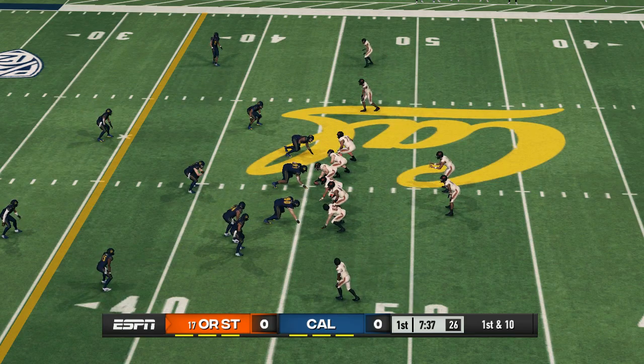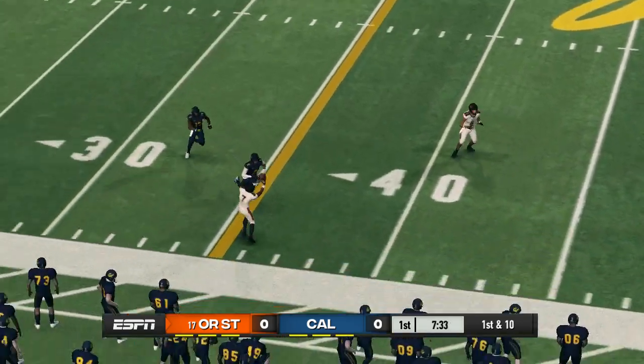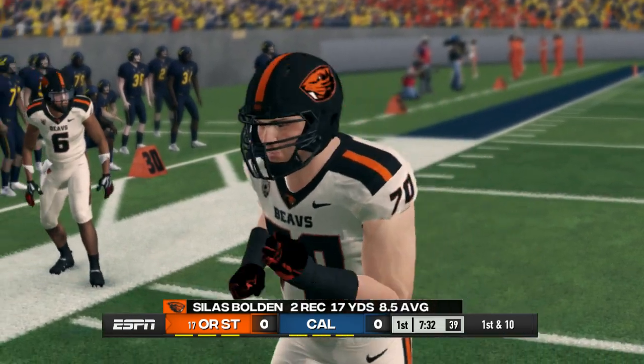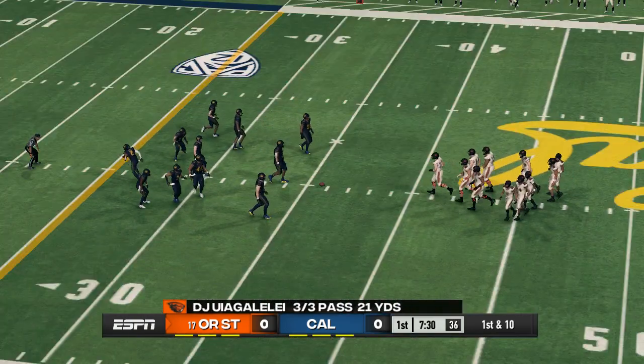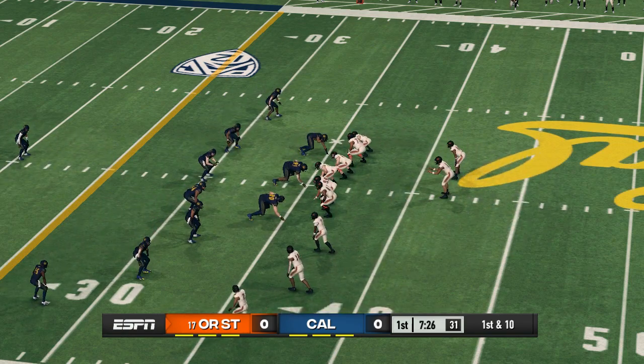From the 46-yard line, first down. Nice catch, first down, and he's knocked out. That's the kind of play calling and execution I like to see. Being one-dimensional on first down can really stack the odds against you. It's better to mix it up.